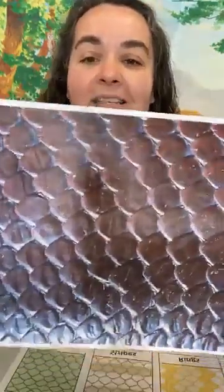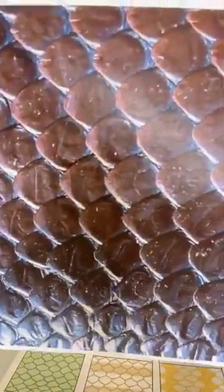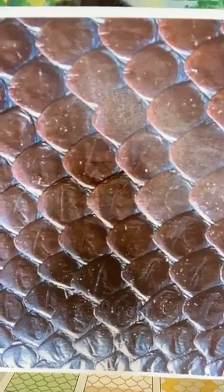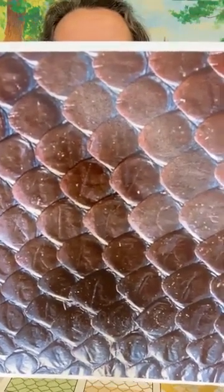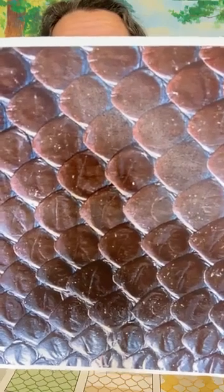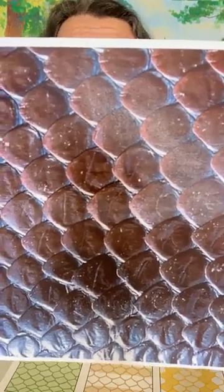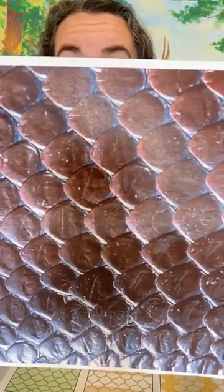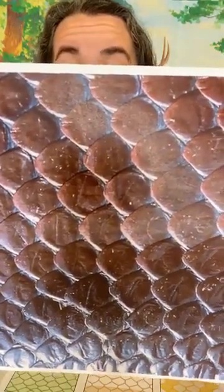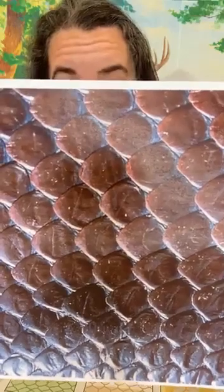Let's talk a little bit more about those scales. Here's a close-up look of scales on the snake. They cover their entire body. They can be a little bit of a different shape. These ones are a little bit pointed on the end. Some of them are more oval. Some of them are longer and more rectangular shaped scales. But they lay over each other, providing that really good protective barrier of the skin.